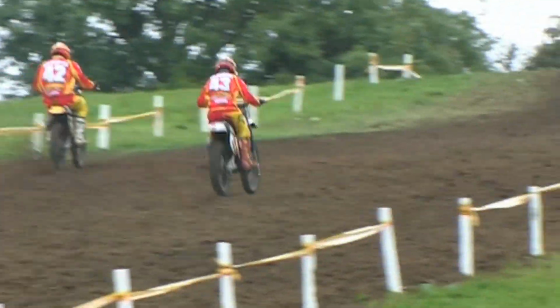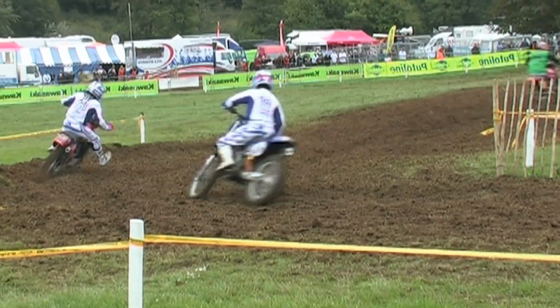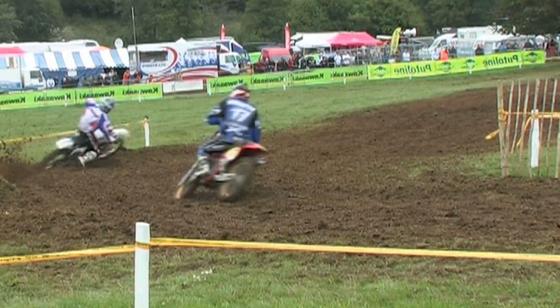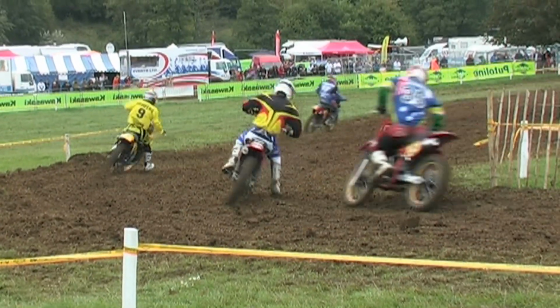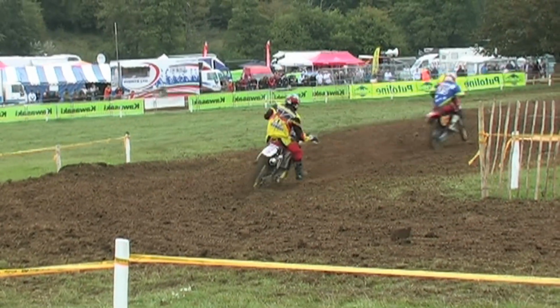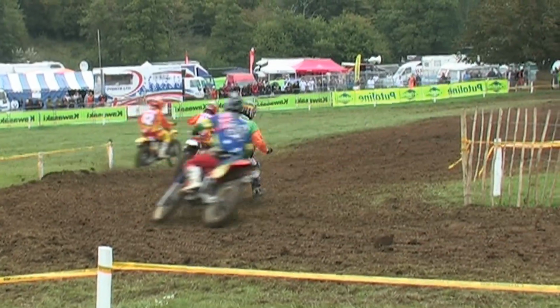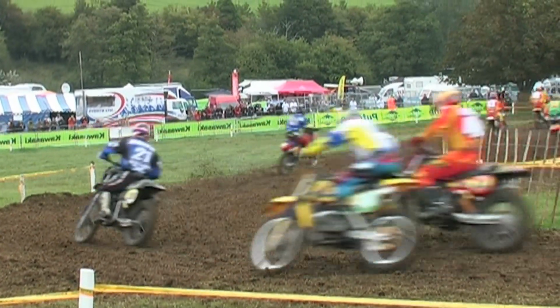So we're looking at a couple of the Spanish riders just making their way up the hill, and you can see that the track conditions are improving by every race. Track conditions almost perfect by this time, so hope to see some good racing before the end of the close of the day.